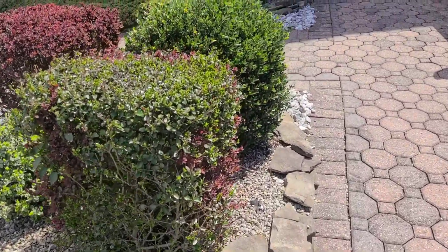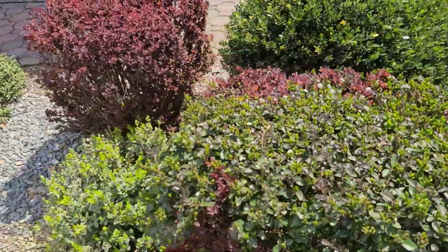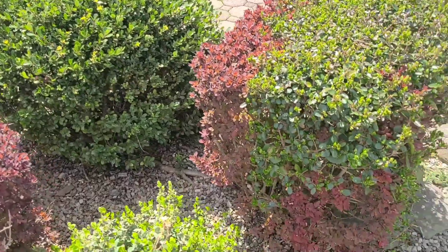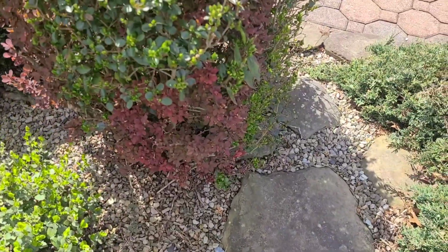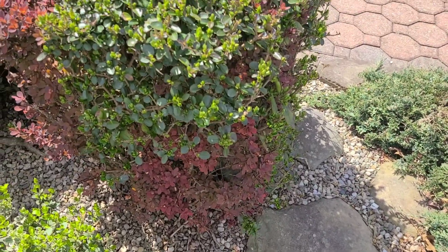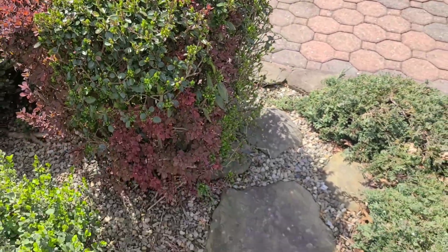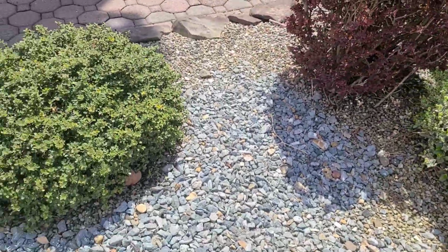What I tried to do here is I had 2 of the red barberry right here, and then I had that English boxwood, and then I had this euonymus. So originally it was the green, then the 2 reds, and then the green and the white. But look what happened here. The barberry started to get a little bit sick, and the English boxwood grew into it. So I just cut it all as one, so it has a unique kind of a look.